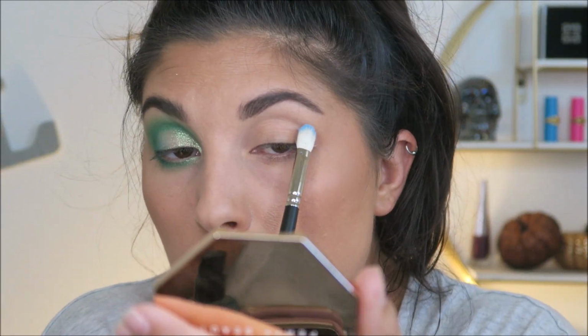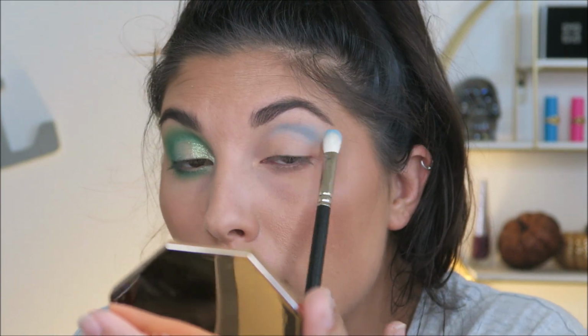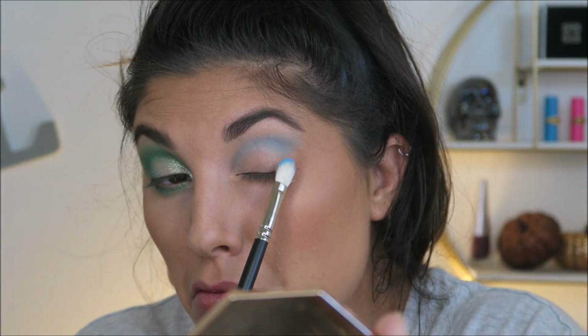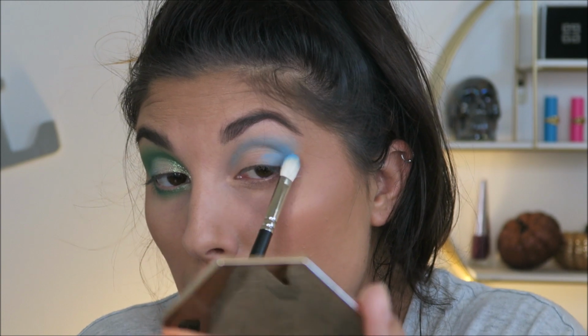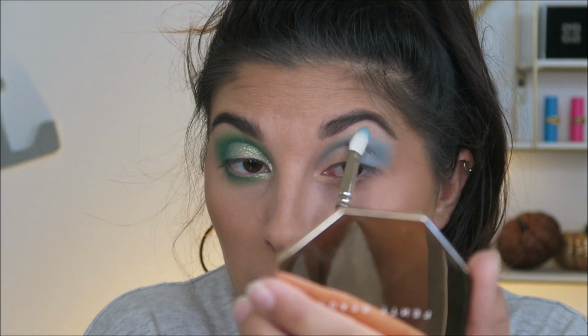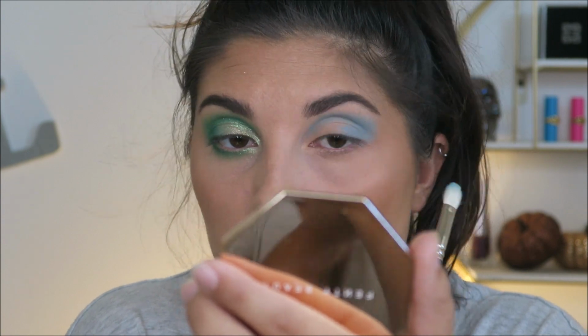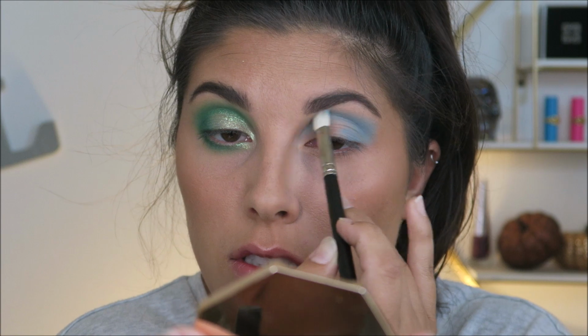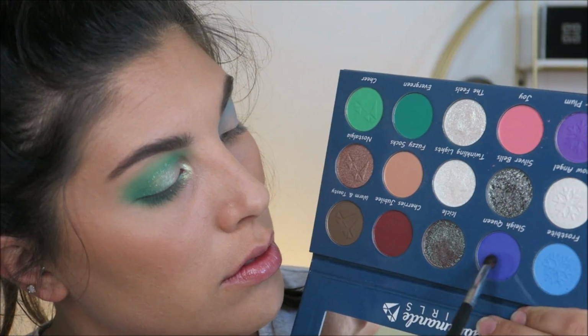So we're going to jump into look number 2 with all the blues. And so on a fluffy brush, I'm taking the shade Frostbite, and I'm going to start working this into my crease and on the outer V as well. I'm pretty much doing the exact same thing on this eye that I did on the other eye, just with separate colors. And so I really liked this shade a lot, you guys, because for it to be such a pastel blue, it still held a really great amount of pigment. I honestly didn't expect it to be quite as pigmented as it was, so I really appreciated that.